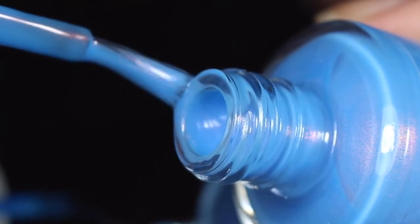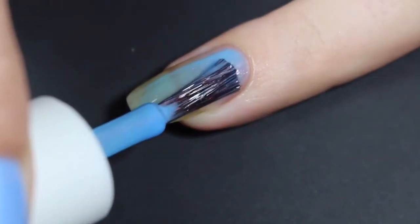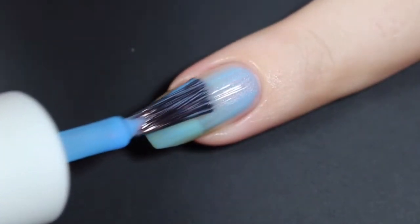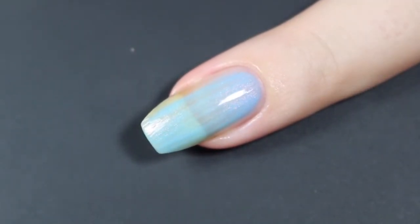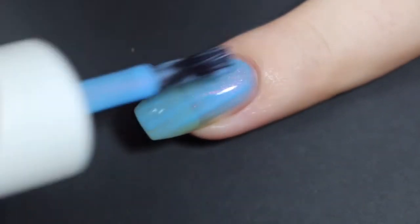swatched on my natural nail. So here is a look at my first coat. This one did go on nice and smooth, really easy, much like the others. I did have some brush stroking a little bit, and this one was quite sheer, so I did end up going in for a bit of a thicker first coat.